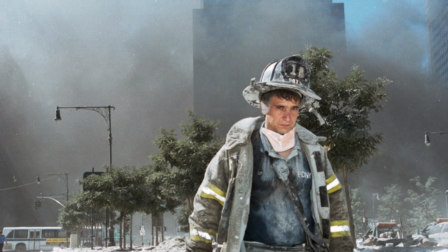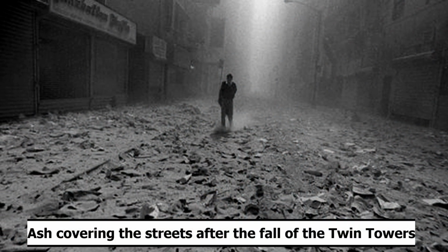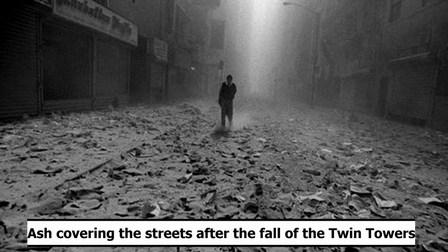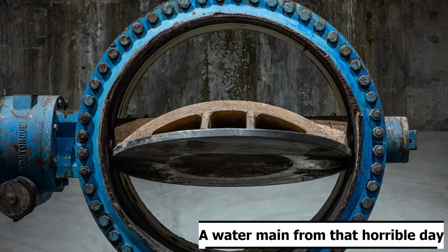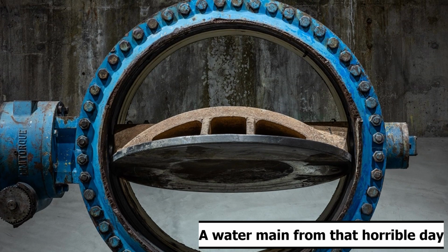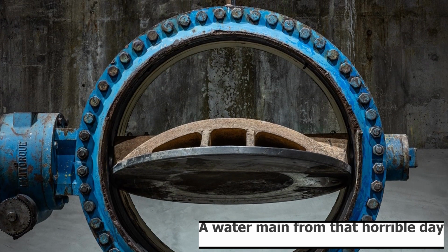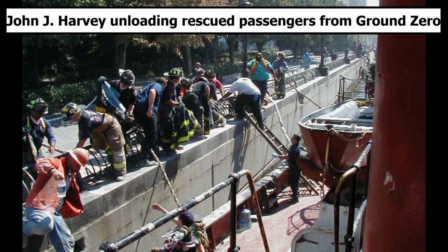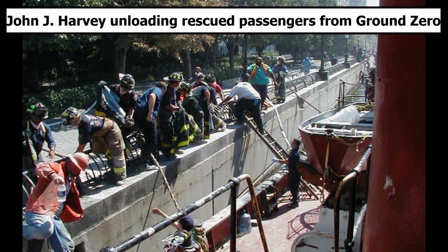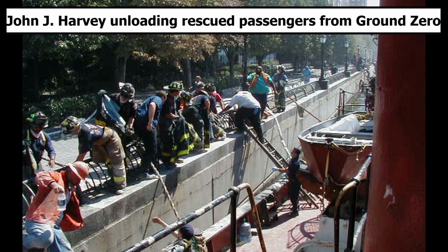John J. Harvey would play a role in this great catastrophe. Multiple structures were destroyed, badly damaged, or covered in ash following the collapse of the Twin Towers. Not only this, but many fire mains were badly damaged, depriving ground fire crews of water needed to put out fires all over Manhattan. The boat's owners asked officials of the New York City Fire Department for permission to assist in maritime evacuations from Ground Zero, and she was reactivated as Marine 2.